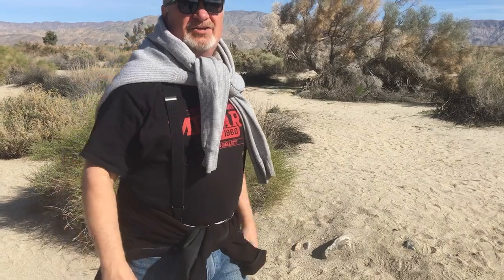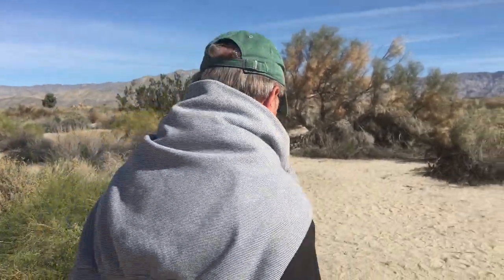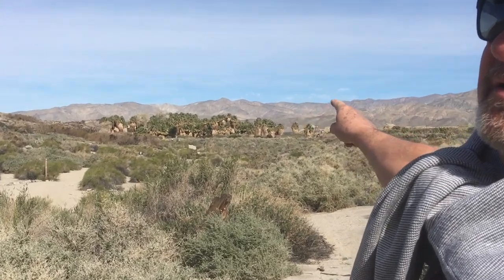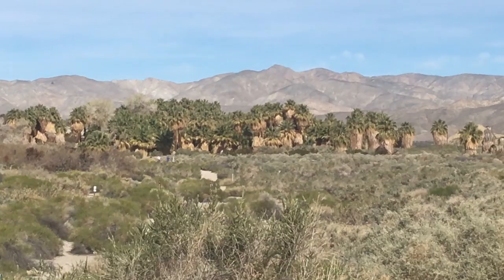Beautiful. And actually, I have a swimming suit on under here, so that's my next layer. Okay, so where we're going is that set of Washington palm trees that are sticking up, and there's supposed to be a pond here.